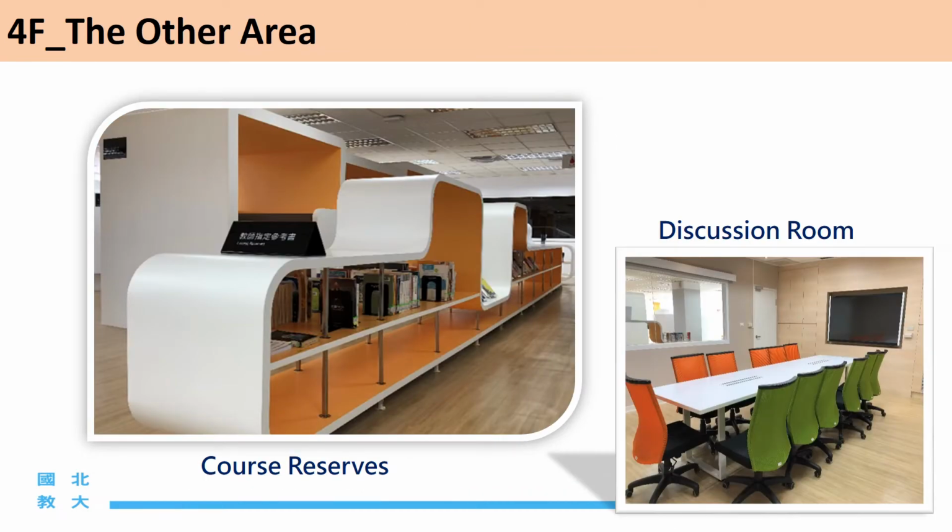Teacher designated reference book area and discussion room on the 4th floor. Multimedia resources area is also located here. It provides information retrieval services and audiovisual education materials in a comfortable environment to support university teaching, research, and self-learning.